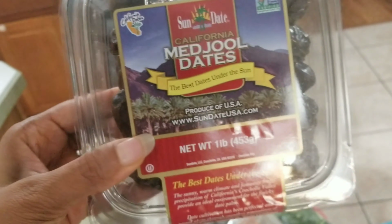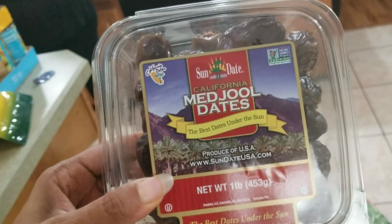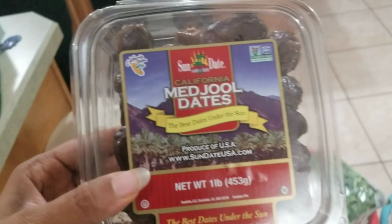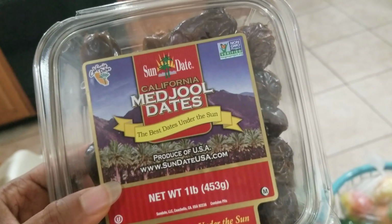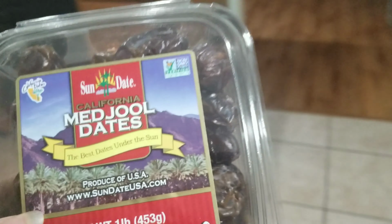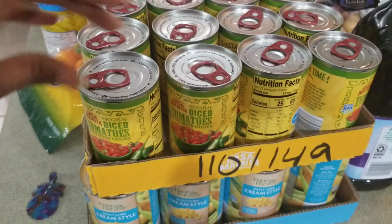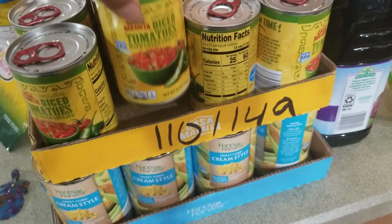And then I got 2 things of these dates, because they have been really good to me. I've been enjoying these at night with a snack, like with a cup of tea. If you have a sweet tooth, these medjool dates are just the best ever. I just have to be careful with Gaby to take the pit out of them, because he likes them too. I also want to show you guys the Rotel tomatoes we get from Aldi.